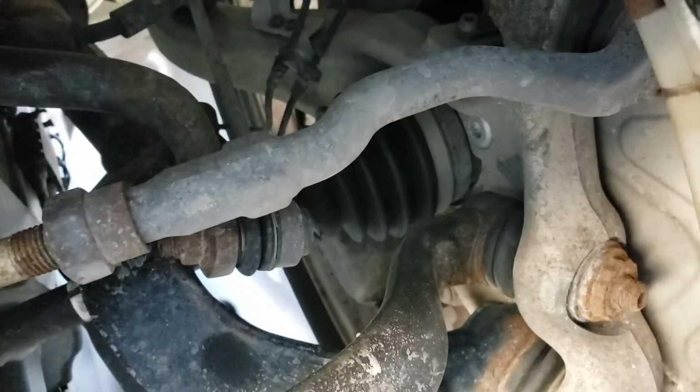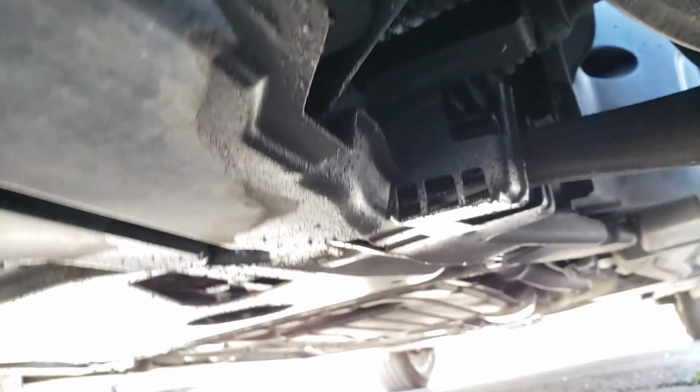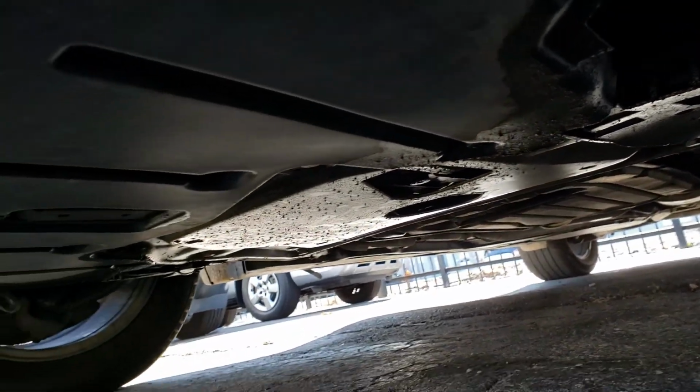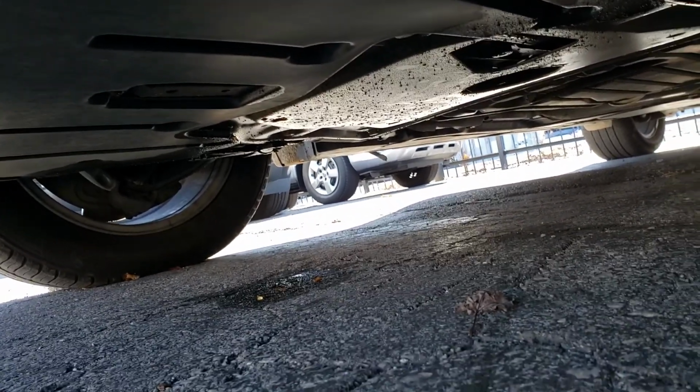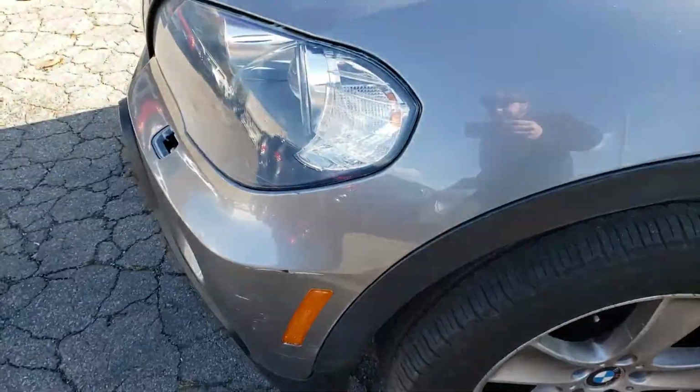Suspension wise, looks okay. I don't see any rips in the boots or anything like that, no major damage. But as we look under here, we do see some oil leakage, decent amount of oil leakage under here, and there is a puddle on the ground from it leaking. I'll get into that as we go around.